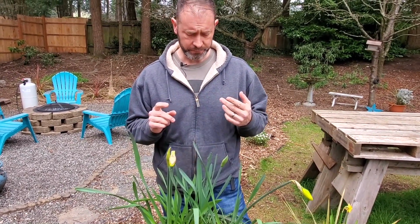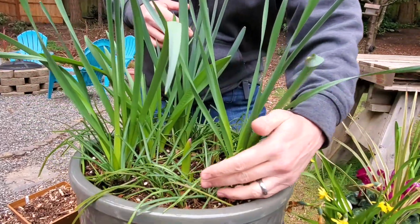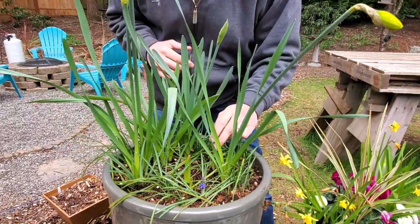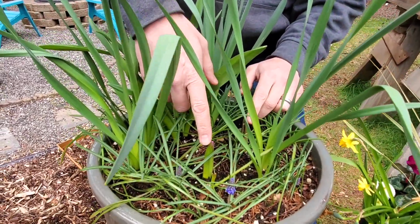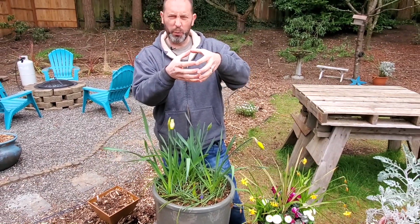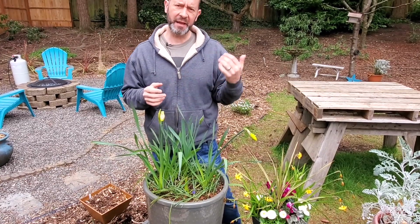You probably already know some of these. Tulips, even grape hyacinth, which we've got actually in here, and these guys are just starting to come up. They're beautiful. Now, something you might not have thought of is alliums. We've got these right here, and they are starting to pop up out of the ground. These are big, giant, just purple balls of color. They're beautiful, and we can't wait to see those again. We had them last year.